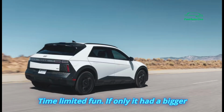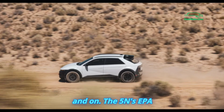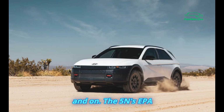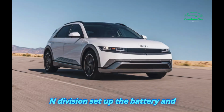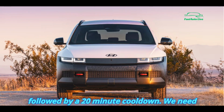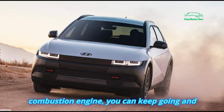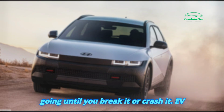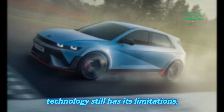Time-limited fun. If only it had a bigger battery, so the fun could go on and on and on. The 5N's EPA range is 221 miles, and the N division set up the battery and powertrain for a 20-minute track session followed by a 20-minute cooldown. We need not point out that with an internal combustion engine, you can keep going and going until you break it or crash it. EV technology still has its limitations.